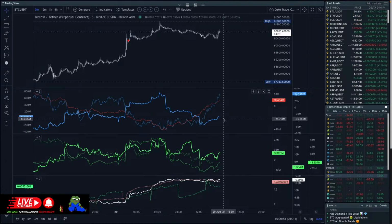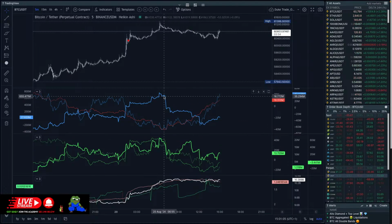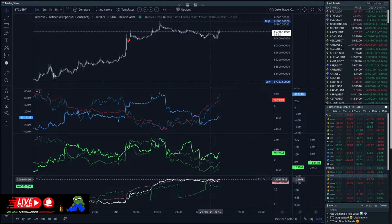Why are you creating bearish divergences? No one's entering the market, okay? No new bigger boys are entering the market here. They're actually offloading a little bit. So that is perps and spot, open interest high.